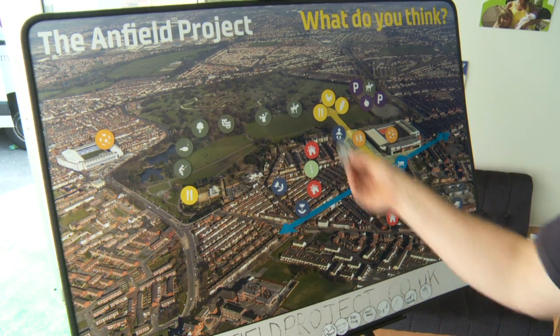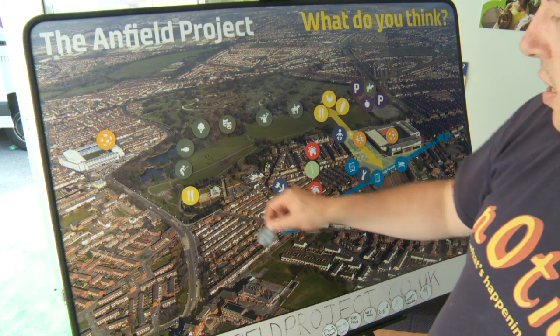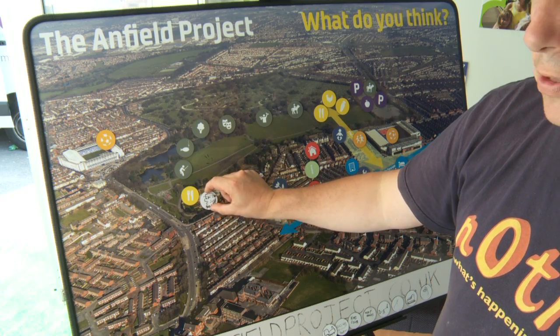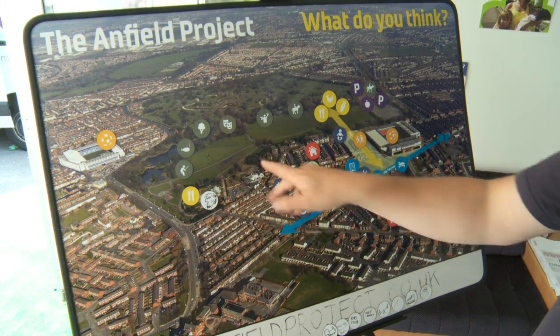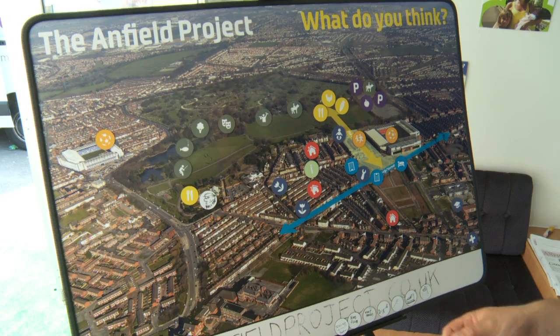Some people have talked about the park, and they'd really like to use the park, but they're not quite sure how safe it is. And so we've been getting people to help us with little drawings, and that was a drawing of a park ranger who might patrol the park.